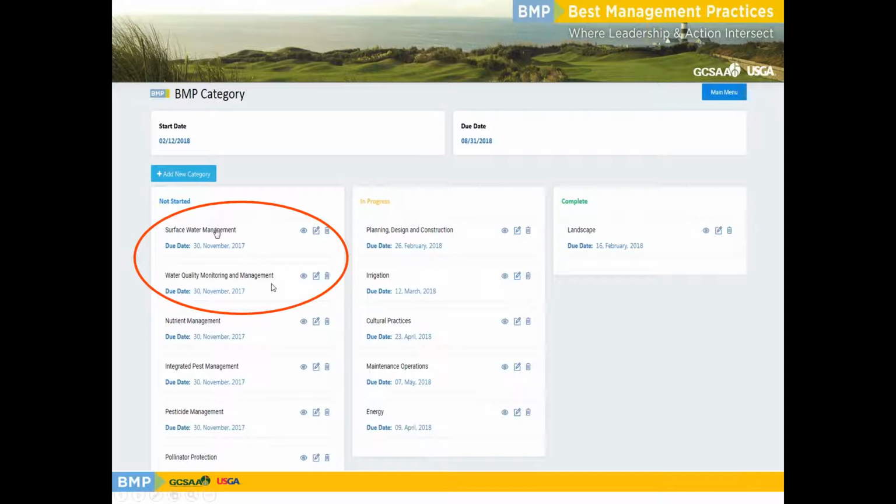Now we look at this and we have surface water management and water quality monitoring. We have nutrients, which can be directly linked. We have IPM, pesticide management, pollinator protection, energy. A number of these categories of BMPs don't really relate to water quality. As we put these BMPs together, from a regulatory standpoint, most BMPs deal with water quality, but this is a much, much broader approach to best management practices. We're incorporating things like energy and pollinator protection, which don't have a whole lot to do with water quality, but yet they're key functions that we need to be mindful of as we manage our facilities.